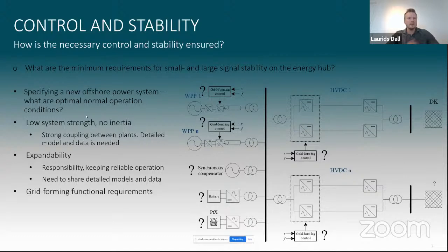Would it be beneficial to install synchronous compensators offshore? What about batteries? And how does offshore power to gas, which we want to connect eventually to the system, how would this impact everything? So we have to really think about the system. How should we specify it? How do we make sure we have stability offshore in this low strength, no inertia system?